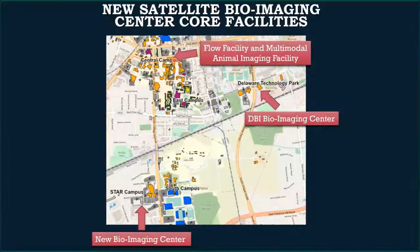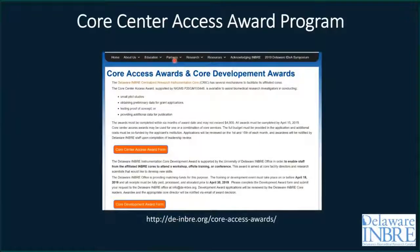Okay, and the last thing I want to mention, thank you, Dawn, for mentioning this in the beginning, is the Core Center Access Award Program. And we'll be starting this up very, very soon. This Core Center Access Award Program provides up to $4,000 for 6 months of access to one of those core facilities within the network, as well as there will be new Core Center Access awards that are specifically geared toward the KRISTIN, and we'll have more details on that soon.